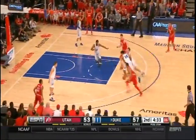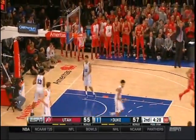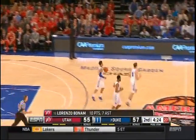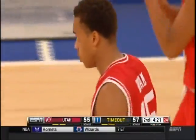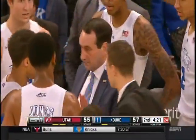Pirtle's got to want the ball. You got to want the ball. Strong move again by Lorenzo Bonham. He's played well, attacking the basket. He's an athlete. He's a combination guard. He's a junior college player. We got a good one, man. This has been a great afternoon. This is stealing money.